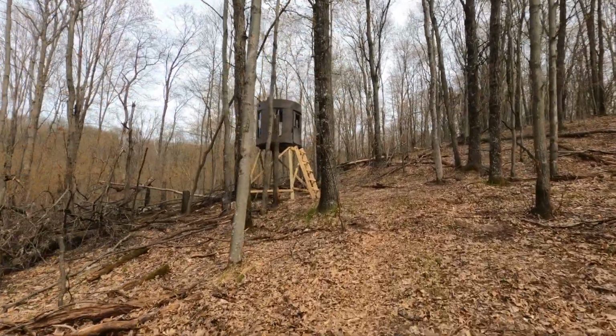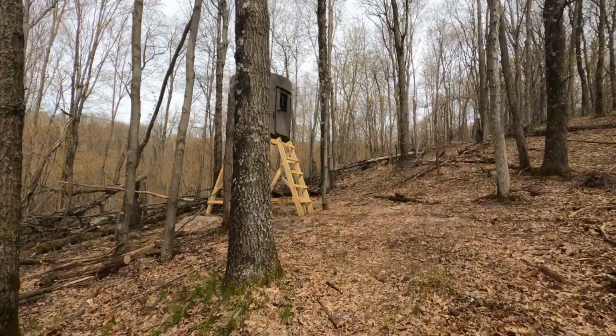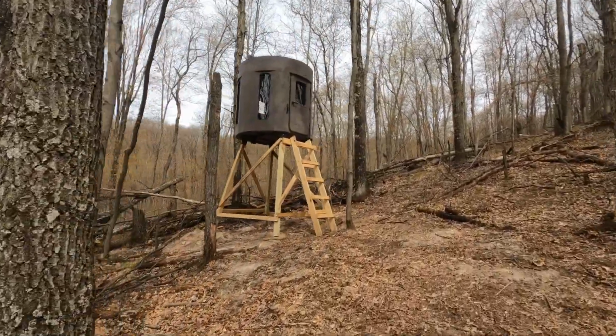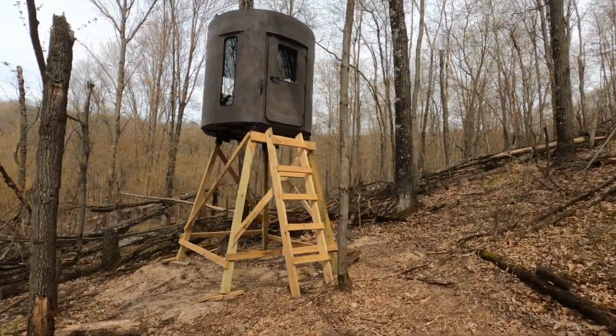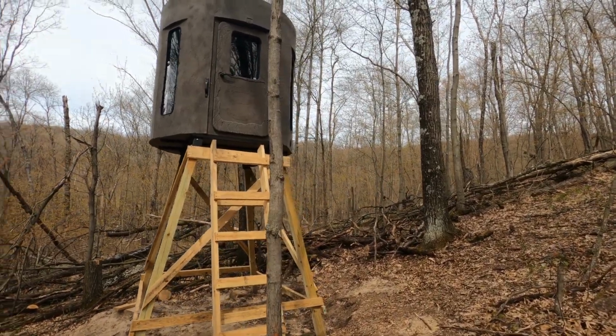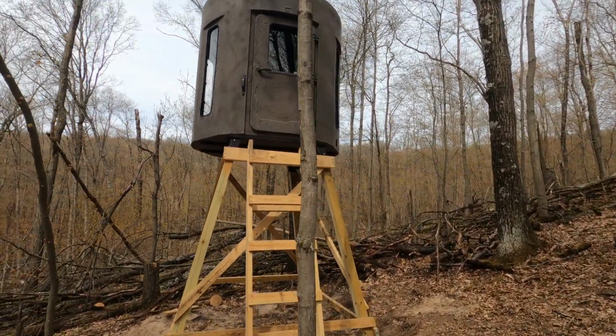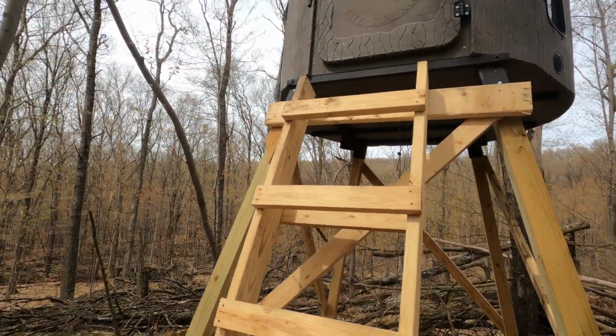All right, this is the tractor path in. You can see we used a wood stand this time. We have a couple with metal stands, and we don't like those as well because they're kind of loud when it gets cold. So we went with the wood this time. So climb up here, show you the views you got.